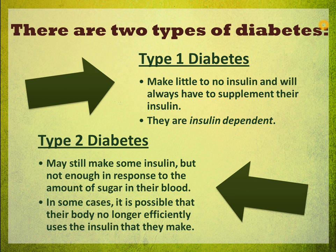Before we begin our topic today, let's review the two main types of diabetes. If you're not sure which category you fall into, simply ask your doctor. Many times pharmacists can also tell the type of diabetes based on the medications you take. Type 1 diabetes is where you make little to no insulin and will always have to supplement with insulin, also called insulin dependent. And then there's type 2 diabetes, which is more common, where you still may make some insulin but not enough to respond to the amount of sugar in the blood.